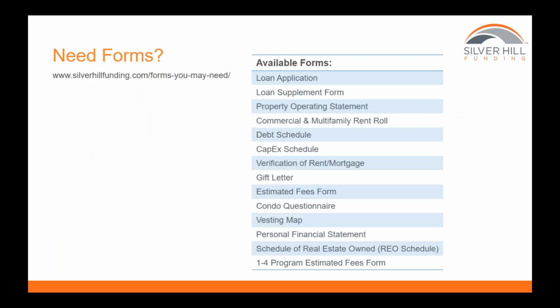Forms. All of our forms are there. Usually we're going to need an application or a loan supplement form, depending on the type of application that a broker may have. Sometimes we get brokers that come to us with 1003s, or they come to us with personal financial statements, or they have a competitor's application. We will use those, but we will still need our loan supplement form completed in those cases.